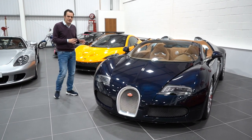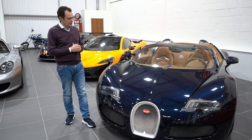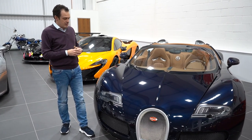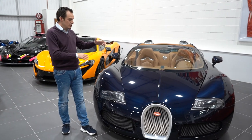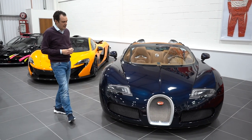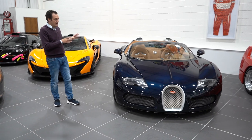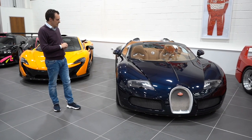You see too many of these Veyrons in, I'm not sure the best way to put it, but very leery colors, you could say. Two-tone colors that are not, in my opinion, that aesthetically pleasing. And I think that is a very classy, elegant looking car.